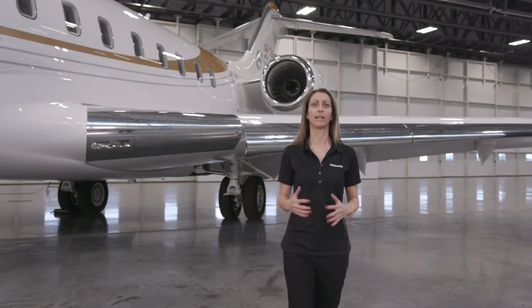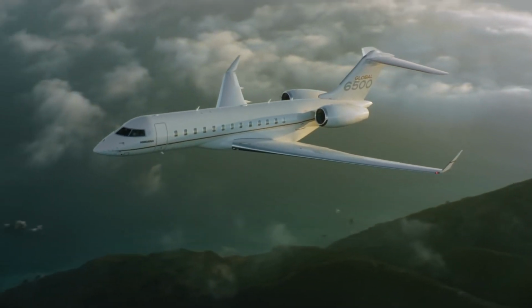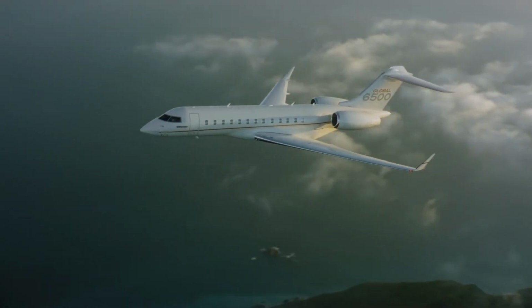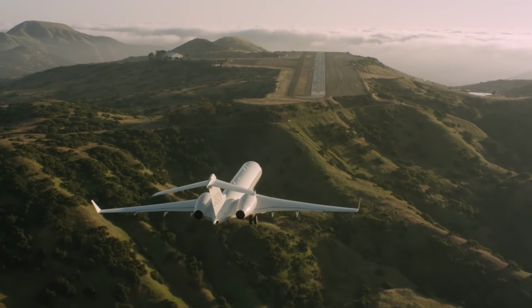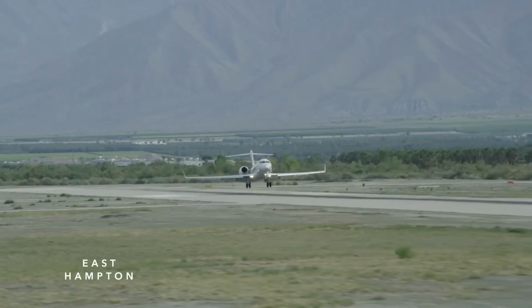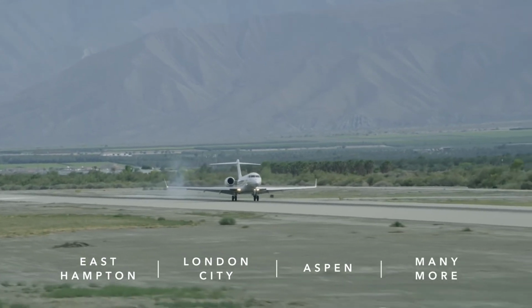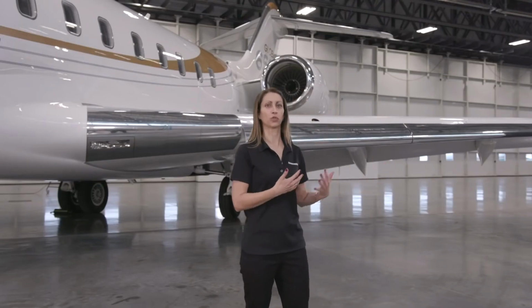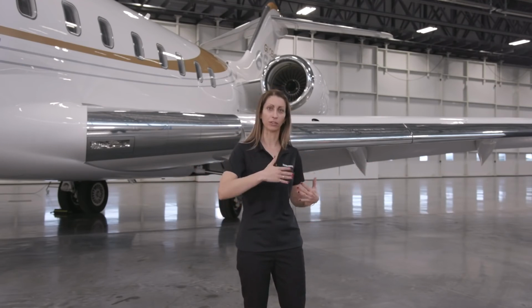In contrast to its fast cruise speeds, the Global 6500 jet can also fly safe and slow on takeoff and landing. This is important in order to maximize decision time in critical phases and shorten the length of runway required. This aircraft can routinely operate out of short airfields, dry or wet, such as East Hampton, London City, Aspen, and many more. The shape of the wing is responsible for achieving both slow and fast speeds, while the high aspect ratio and sweep angle help the aircraft fly fast.